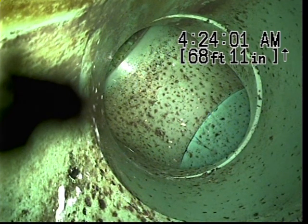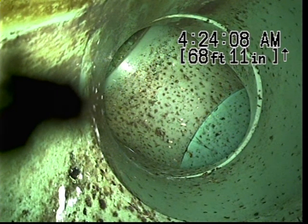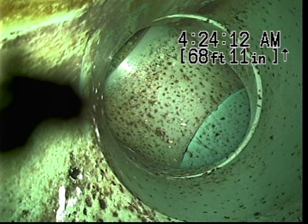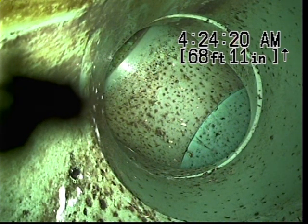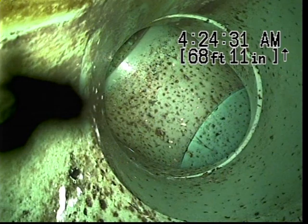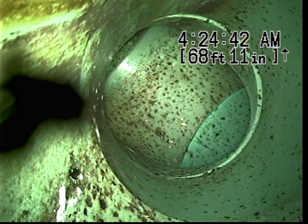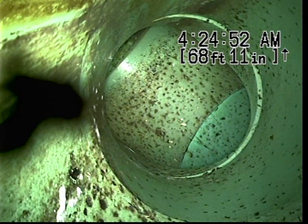Okay, we're going to go ahead and flush the toilet at this time and just confirm everything's draining out the lateral, 68 feet from our point of access. Okay, we just flushed the toilet. Should take a moment here to get to the street, and then we'll pull back the camera.